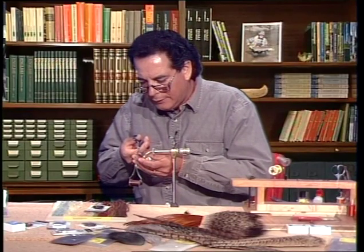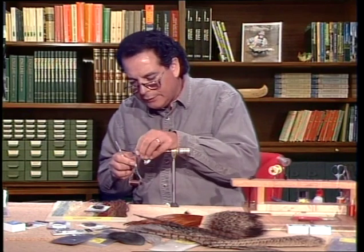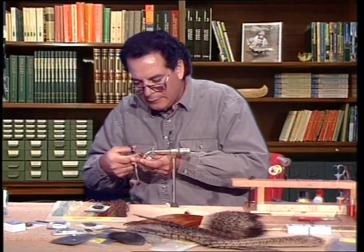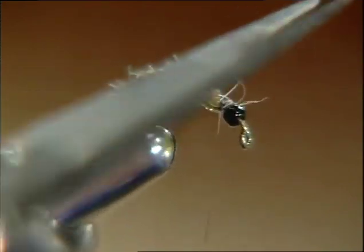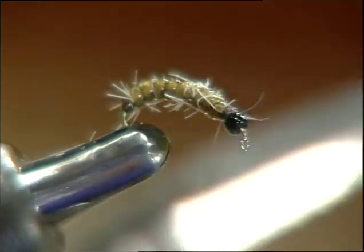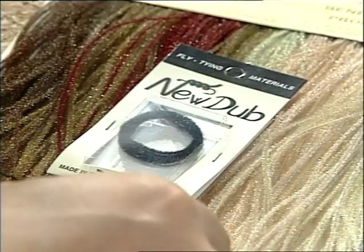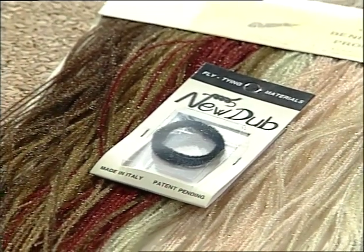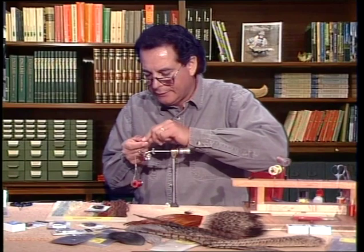Until you think you have the right amount of rubber hair showing, you can take the rest of it and remove it with your fingers like this. There. And now we're ready for the best material I have worked with in years. It's called New Dub. I have a strand out, and I will pick up the strand and attach it to the top of the hook, right behind the bead head.